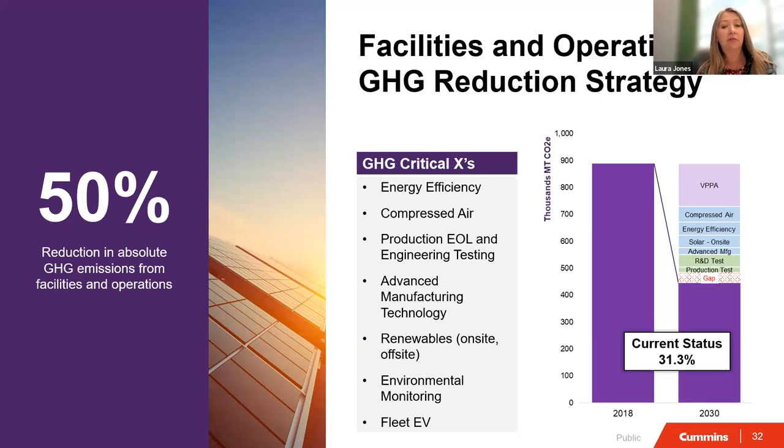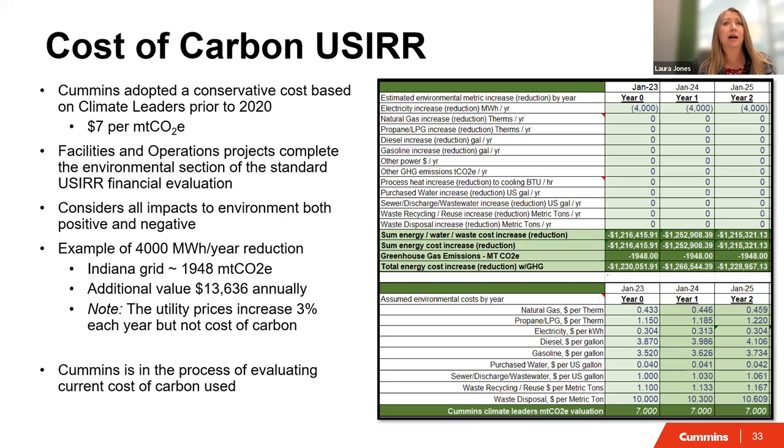Compressed air is another big focus area for us. At Cummins, the energy to make compressed air is almost 30% of our electrical consumption. So changing out to DC controls or DC tools is a big initiative right now. And then we also have on-site solar, where we're focusing on getting to 10% of our electrical consumption from on-site generation. And then advanced manufacturing, research and design, reducing our impact when we are manufacturing and when we're testing. Next slide.